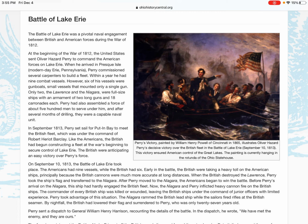By the way, guys, the ship's flag that he took down is the big blue flag that says "Don't give up the ship." I don't know if you've ever noticed, but I have it hanging in my classroom.